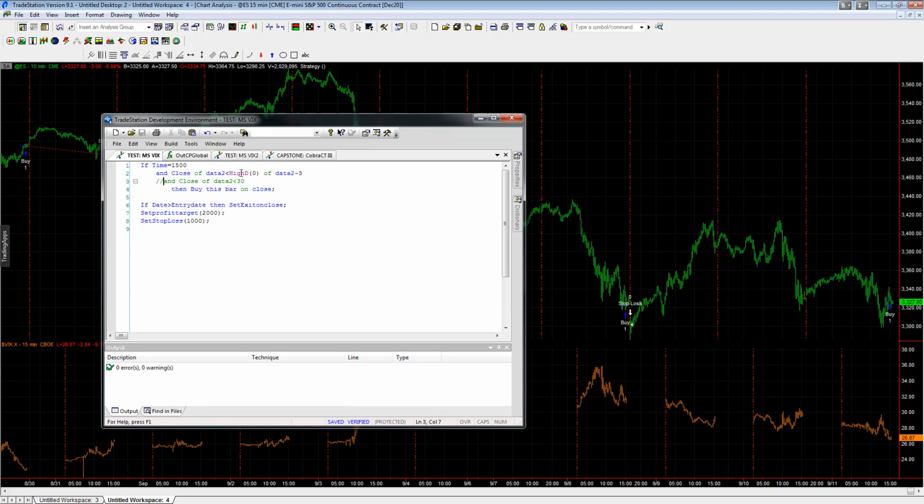If the close of the VIX is less than the high of the VIX minus 3 at 1500 Central Standard Time, then we buy this bar on the close. And so easy language lesson, high D is the high of the day since midnight, and so the close at 1500 Central Standard Time, the stock market closes at 3 p.m. Central Standard Time, and we are on exchange time. And then we're looking at data 2, close of data 2 is less than the high D of data 2 minus 3, then buy this bar on close.